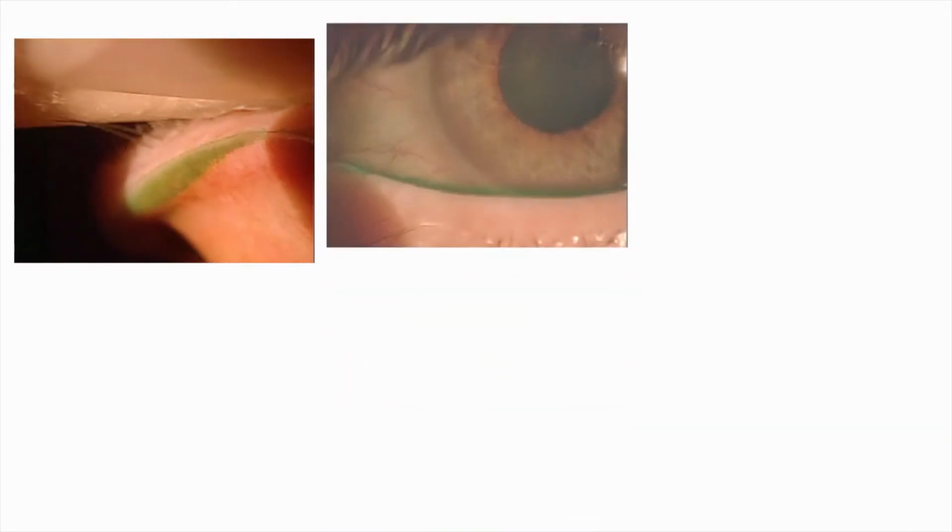The lid wiper is a portion of the marginal conjunctiva of the upper eyelid that acts as a wiping surface to spread the tear film over the ocular surface, or in contact lens wearers, the surface of the contact lens. Lid wiper epitheliopathy is simply staining of the lid wiper and is associated with symptoms of dryness.